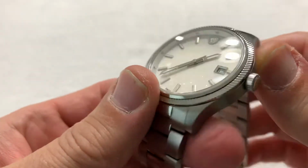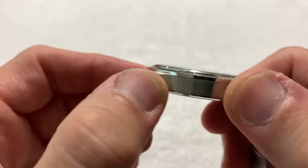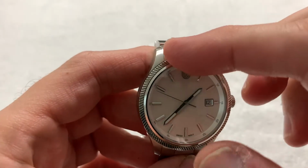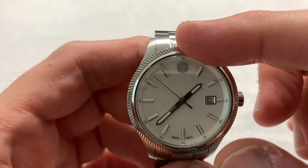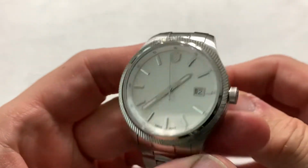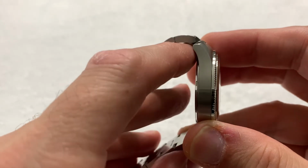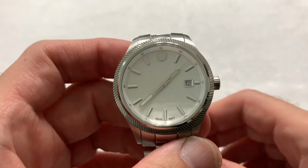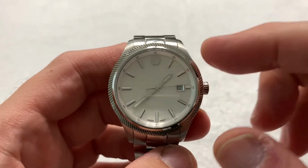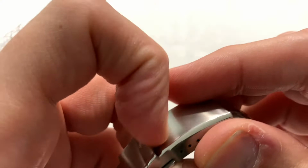It is very similar to the automatic. Same case design, basically. A little satin finish on the flank, polish on the top and bottom. Does have that very nice turbine-style fluted bezel. It does not have that on the bottom side, which the automatic version did. I cannot find out if they're going to do that on the bottom side of the Quartz movement watches as well. This is a pre-production prototype, so there are going to be some changes to this watch for the production. But the case design pretty much is the way it is.